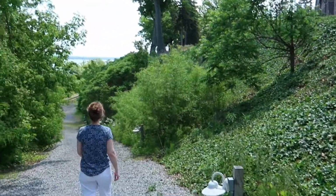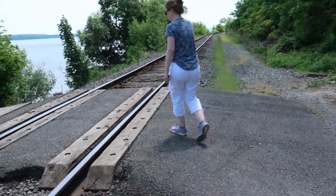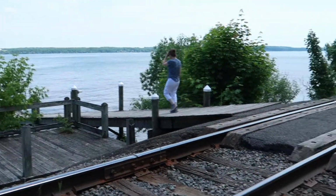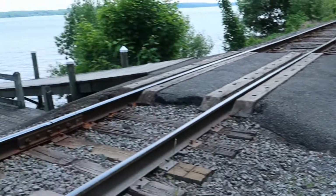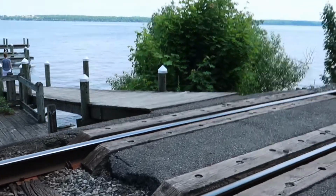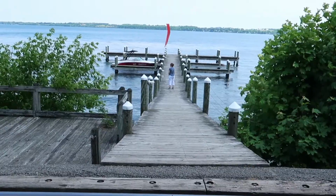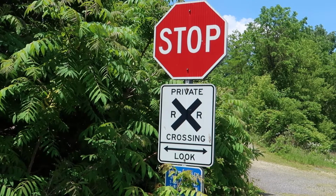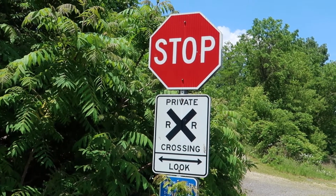Get a close-up shot. So this is interesting. You could see that railroad tracks do go through the property here. One of the original owners had made a deal when the railroad did go through that the railroad company needed to maintain this right-of-way so the owner could have full access to the lake. And I believe it's been over 100 years since that deal's been made, and they still have to honor it. Here is the signage that shows that this is private property and that the train actually has to give right-of-way to pedestrians crossing here. Very unusual.